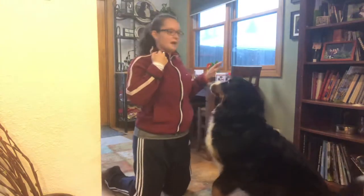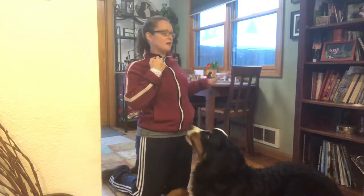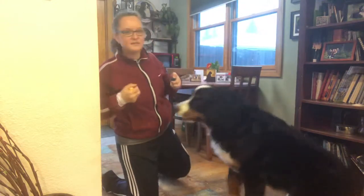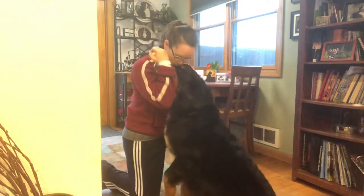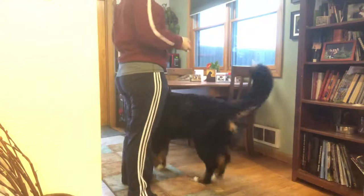So today I'm just going to mark the behavior of him, his back touching the wall. I don't have anything really too much in his way. He's got a chair and a bookcase, but it's going to be hard for him to get back in there. He's not quite comfortable with his back up yet, but we'll see how this goes. Come here, Bubby. I've got really high value treats, so I'll mark it if he touches the wall.